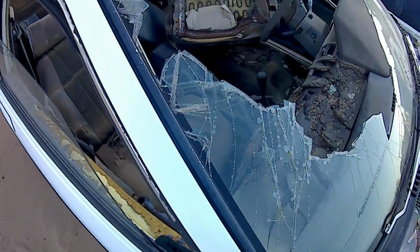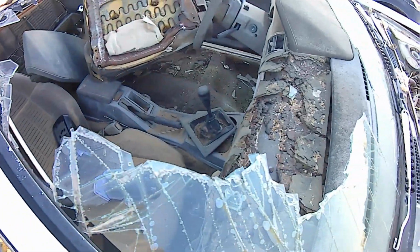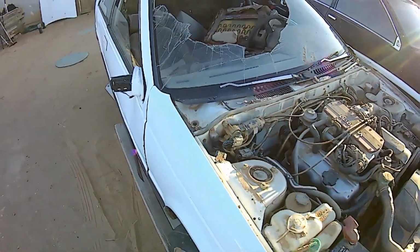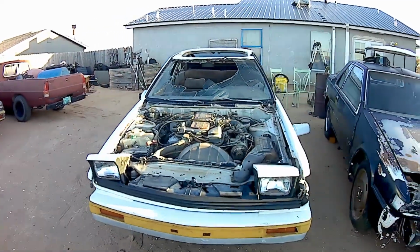This car actually had a body kit on it, which I used for my other car, which you'll see a little bit later in the video here. Otherwise, this car's trashed, obviously. Honestly looks like it was in a rollover accident. I picked this one up mostly for parts.